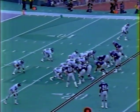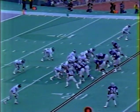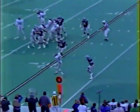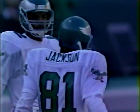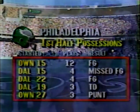2nd down and 8. Eagles opening the second half. Quick drop and pass, dropped by Kenny Jackson. The ball was there. Jackson eager to turn upfield to get to the first down marker, and he just dropped it.